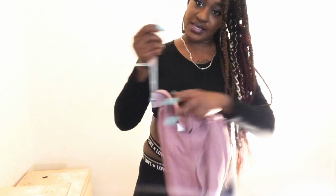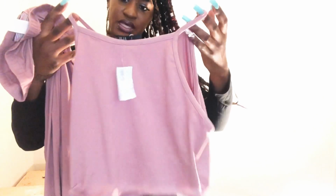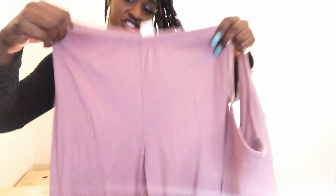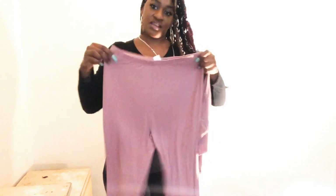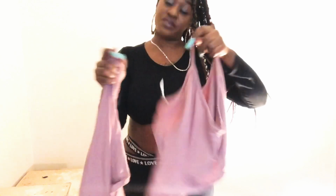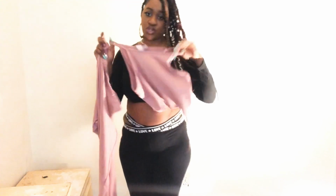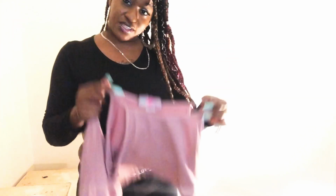And my next outfit is going to be another two-piece with the top. Little pink. And this came from Citi Trends. And this was $12.99 for the whole two-piece spaghetti strap, and I'm about to go ahead and try this on for you guys.